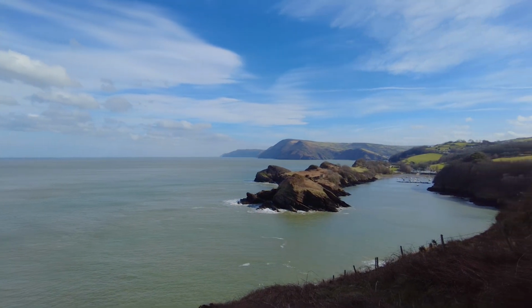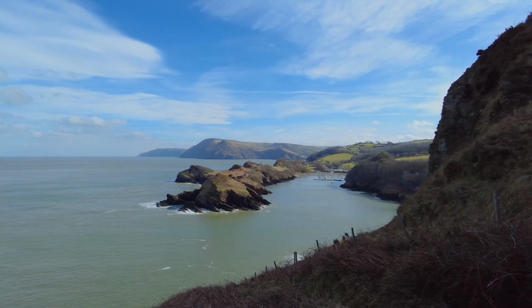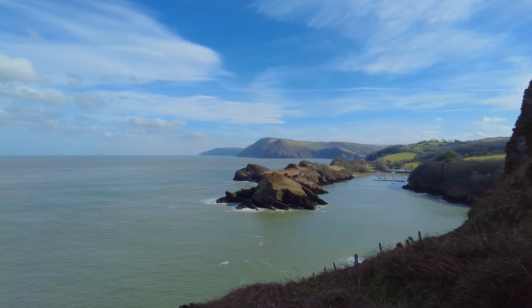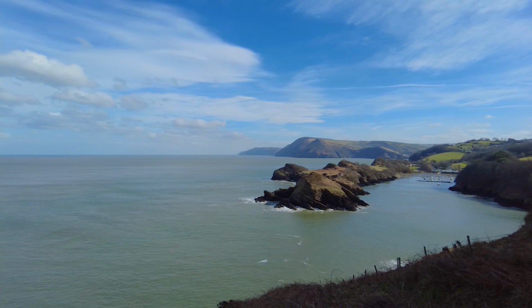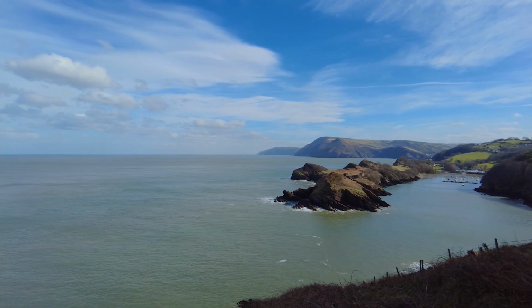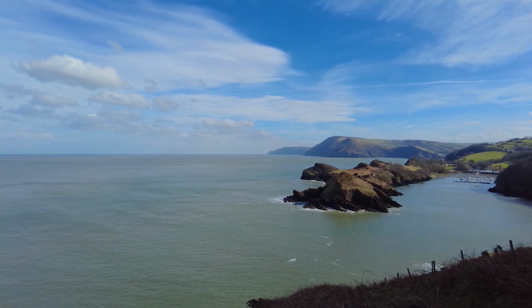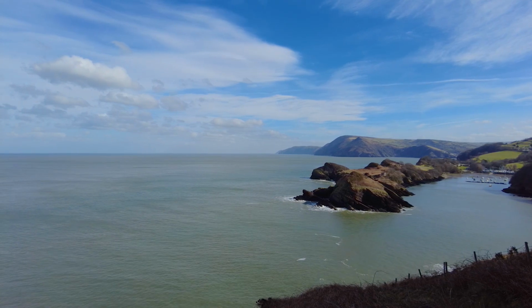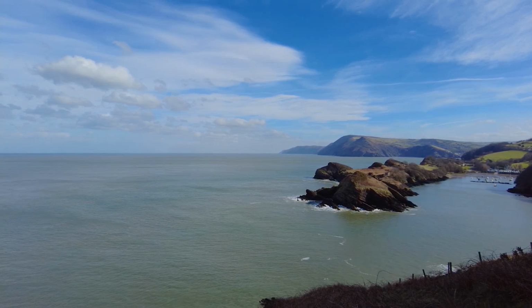So there's Watermouth Bay there, and as you move along the coast, you've got Combe Martin, which is in Devon, and then the cliffs further on are Woody Bay, Lynmouth, etc., which are in Exmoor itself. So, nice image though. I'll show it to you now.